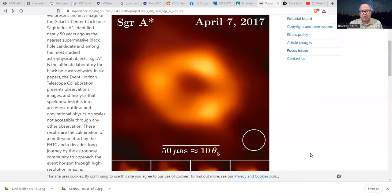Now, when you take a picture of a black hole, of course, you can't take a picture of the black hole itself. It doesn't give off any light. That's what a black hole is. But you can image the light that is bent around the black hole by its immense gravity. And so what you're seeing is the light from all of the stars that are in the vicinity of this supermassive black hole at the center of our Milky Way galaxy.